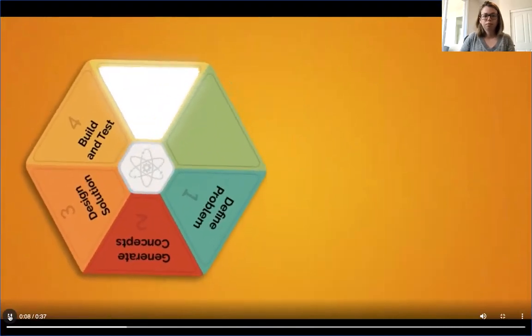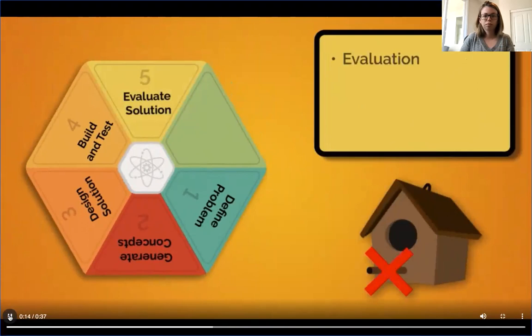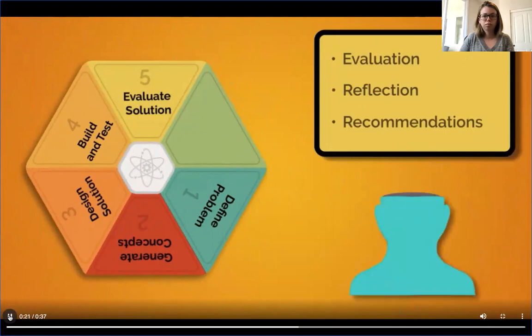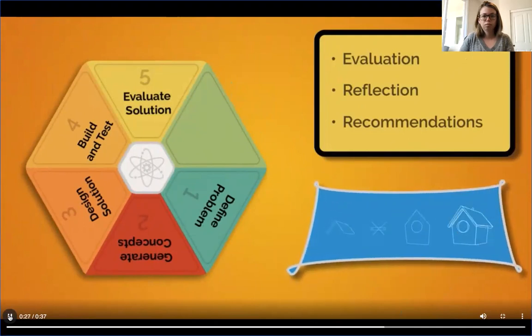The fifth step of the design process is to evaluate the solution. In this step, designers test the solution's effectiveness, reflect on their design, and recommend any potential improvements. As in any step, designers can choose to return to a previous step in the design process to make necessary modifications or improvements.